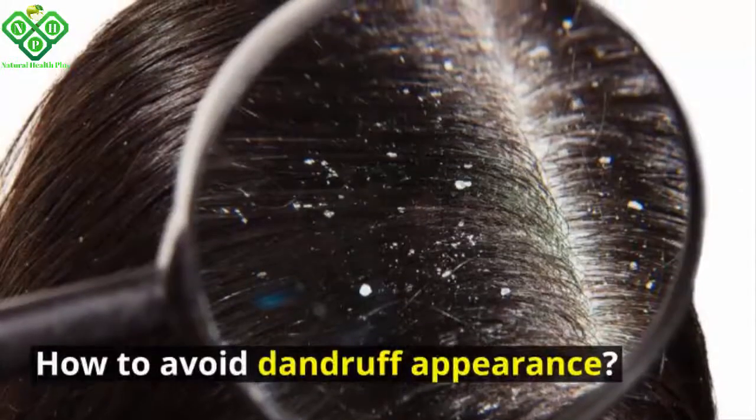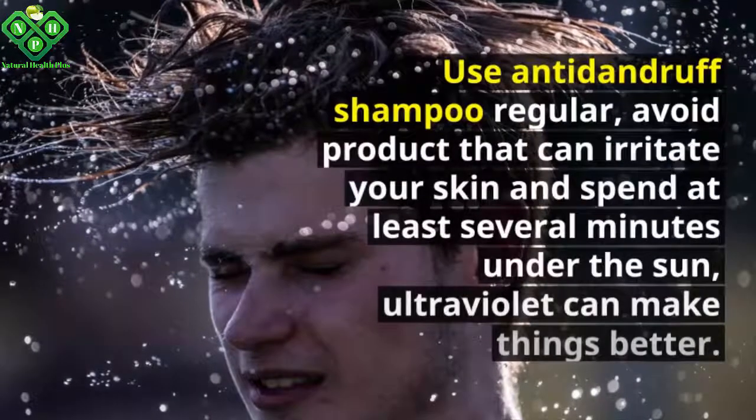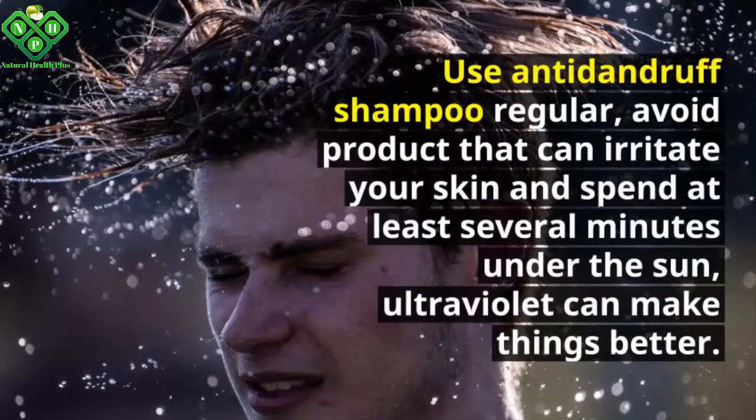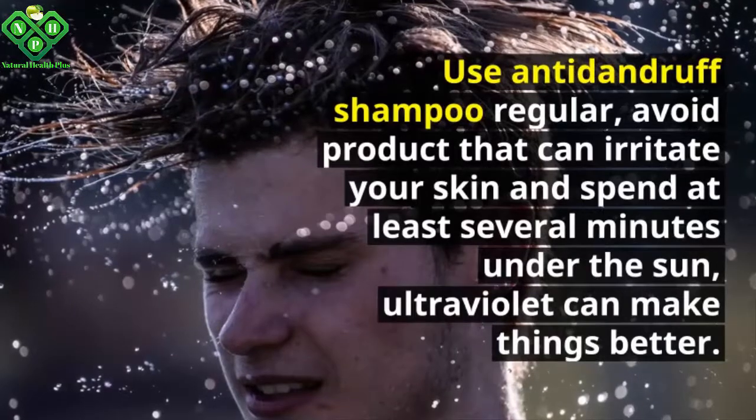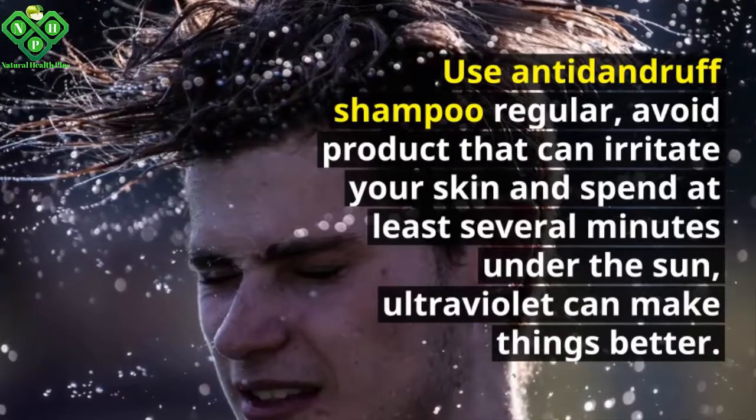How to avoid dandruff appearance? Use anti-dandruff shampoo regularly. Avoid products that can irritate your skin and spend at least several minutes under the sun. Ultraviolet can make things better.